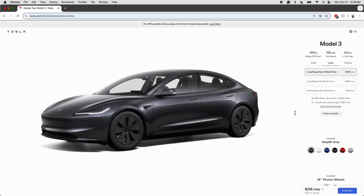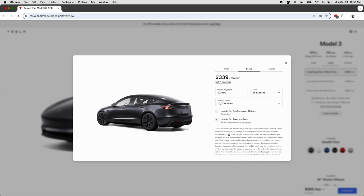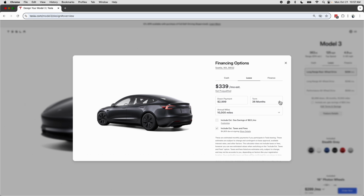But I just wanted to showcase that the $2,999, a lot of people look at this and they think that that's all they owe, or that's all they'll have to pay when they start their Tesla lease. But in reality, when you hit include taxes and fees, it actually increases to $4,805. And the cool thing with Tesla leases is that they're dynamic and very transparent.